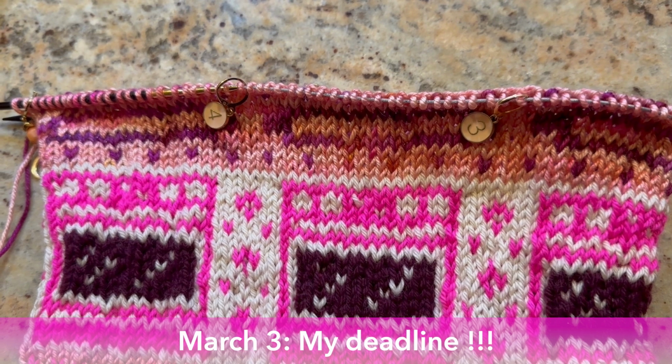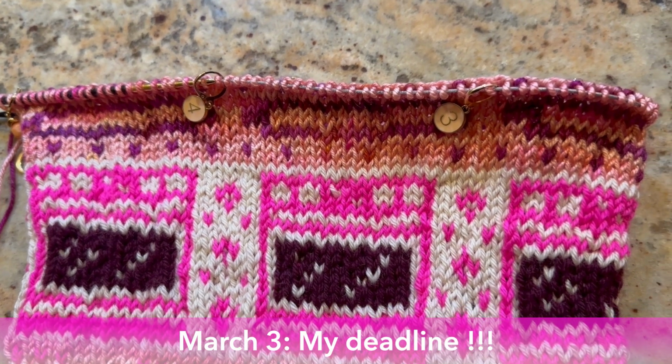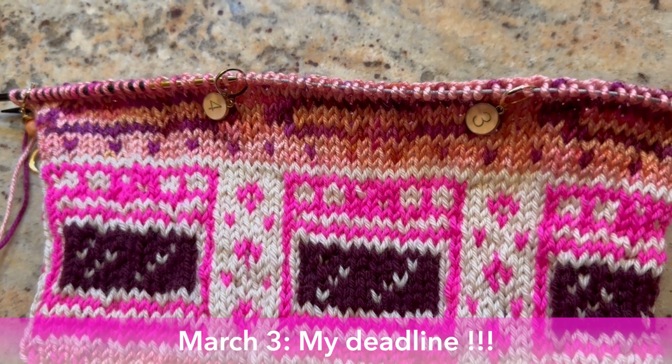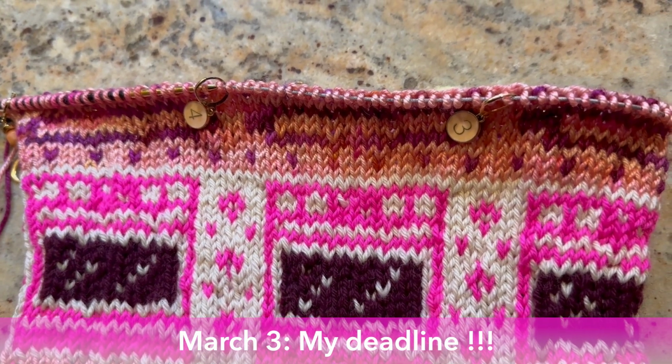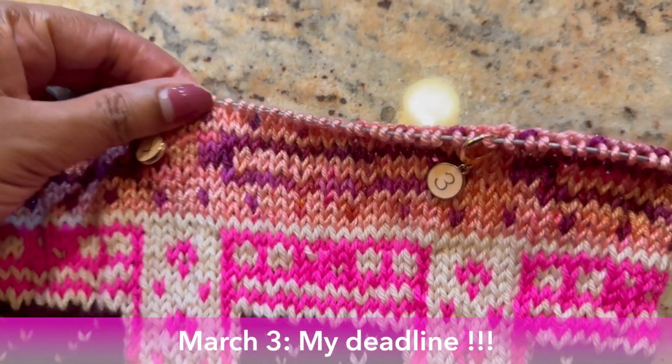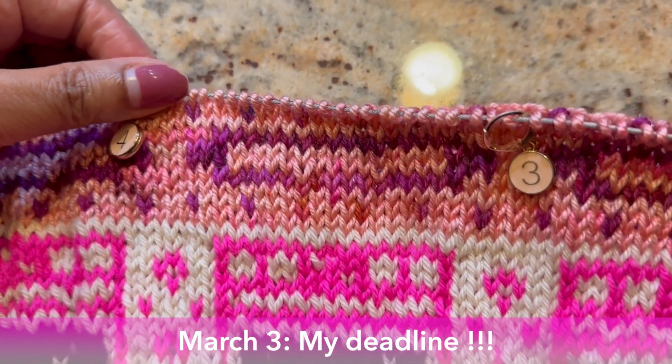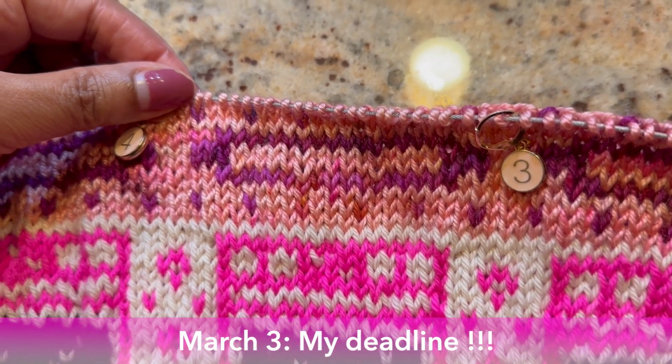Okay, so I am finally back from my fun day of exploring Queens, coffee shops, and knitting and Spanish classes. So this is the last motif that I worked on, which is the rolling pin.